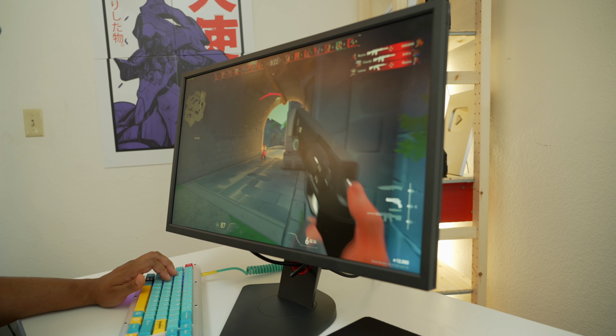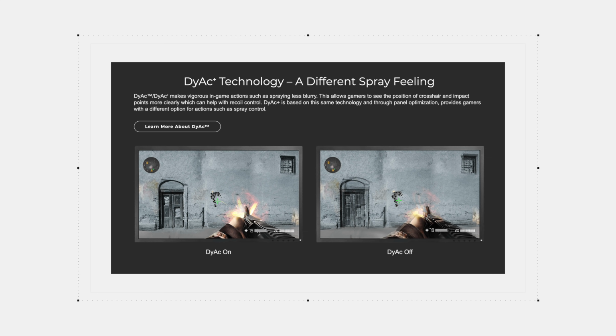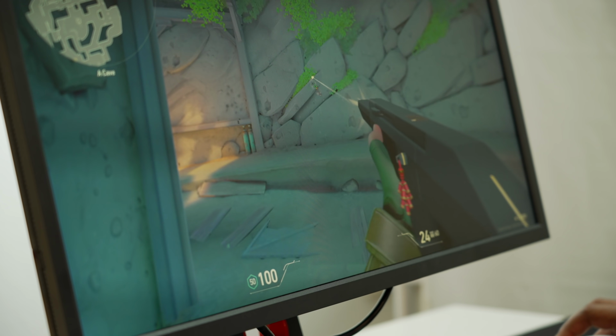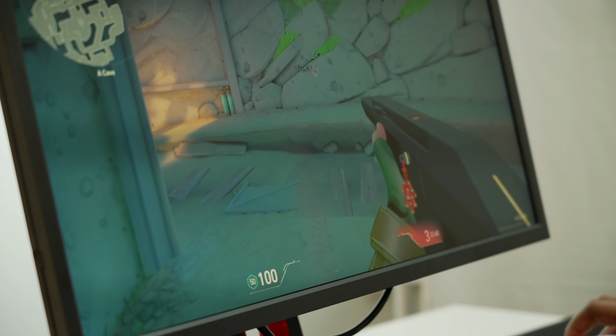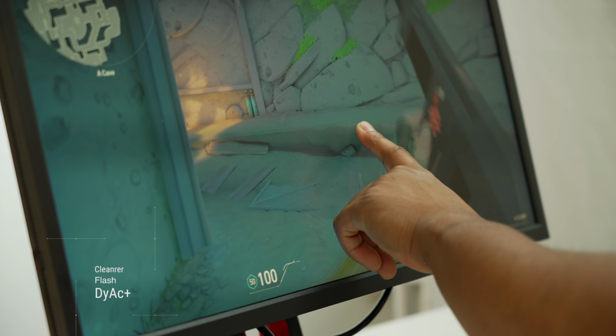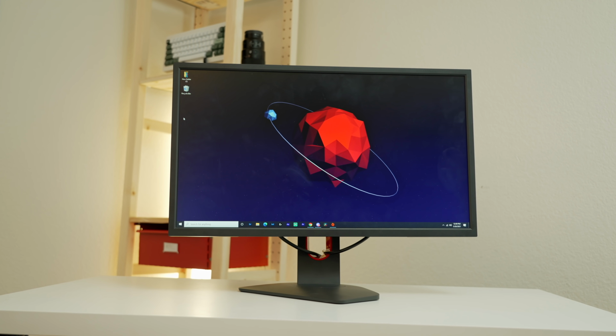So last but not least, I want to talk about DyAc+, the new iteration of DyAc, and it's better than ever. What this technology does is it flickers a black screen in between frames to reduce motion blur even more. So things like recoil, keeping your image cleaner, it just looks that much better than other 240 Hz monitors. And like I said in my previous video, DyAc really ruined my eyes. When I switch between IPS and a DyAc monitor, it's like night and day.